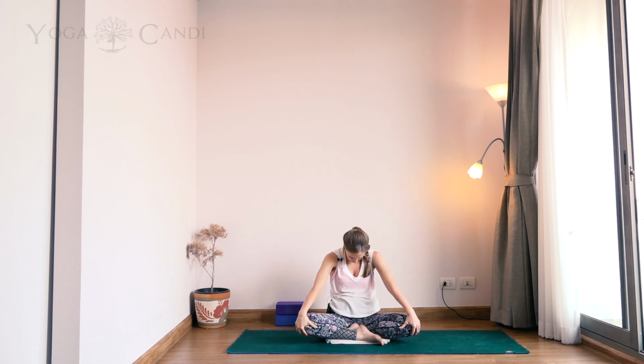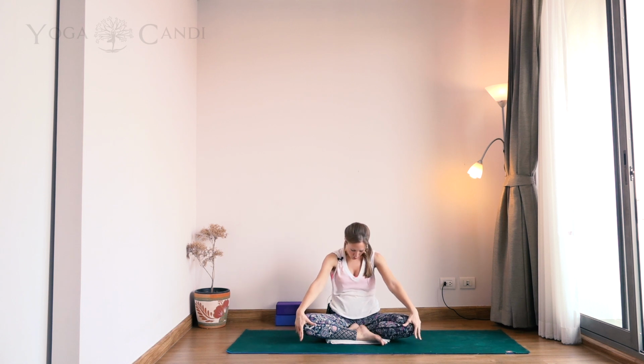And release. Hands to the knees. Inhale, look up. Exhale, arch. Inhale, look up. Chest to the sky. Exhale, arch. Take 1 more. Inhale, look up. Exhale, arch. And back to center. Sit up nice and tall.